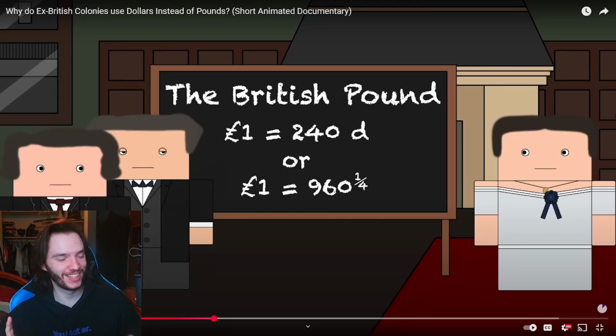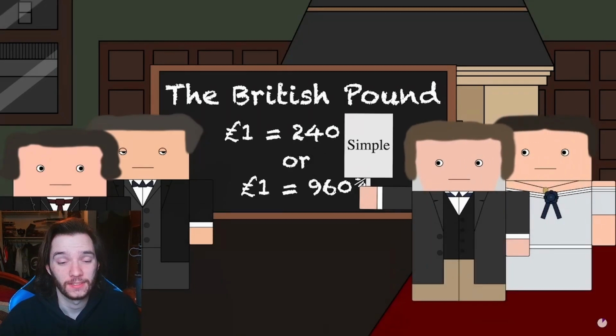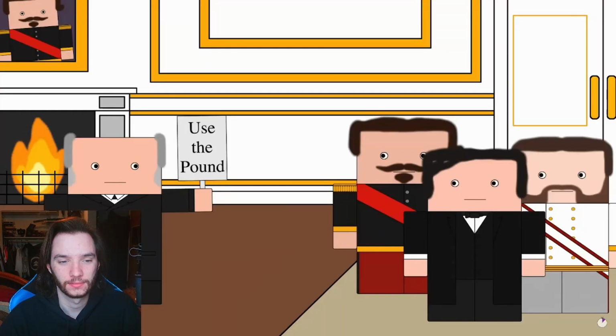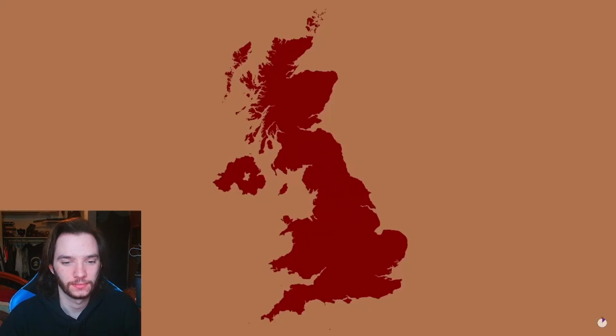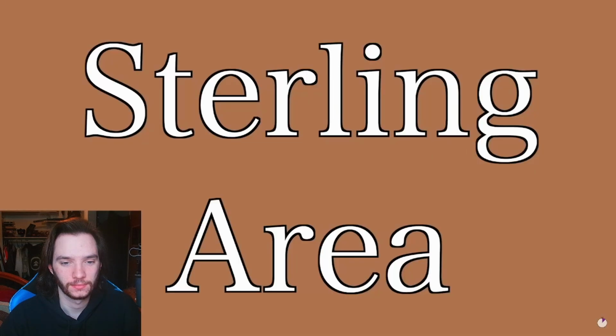A single pound was made up of 960 farthings or 240 pennies, and the value of these subunits was very volatile. Now, it should be noted that despite Canada dropping the pound, it was still the world's primary international currency. After Britain became the first major nation to withdraw from the gold standard in 1931, it created what was called the sterling area.